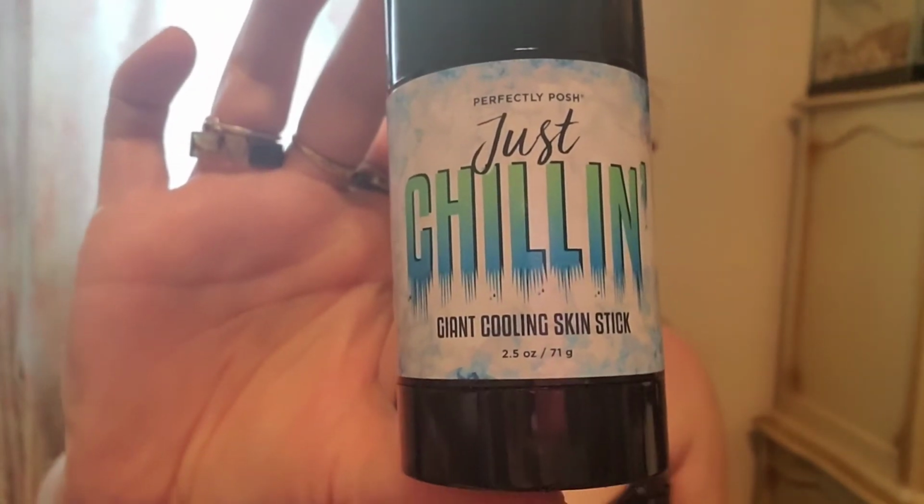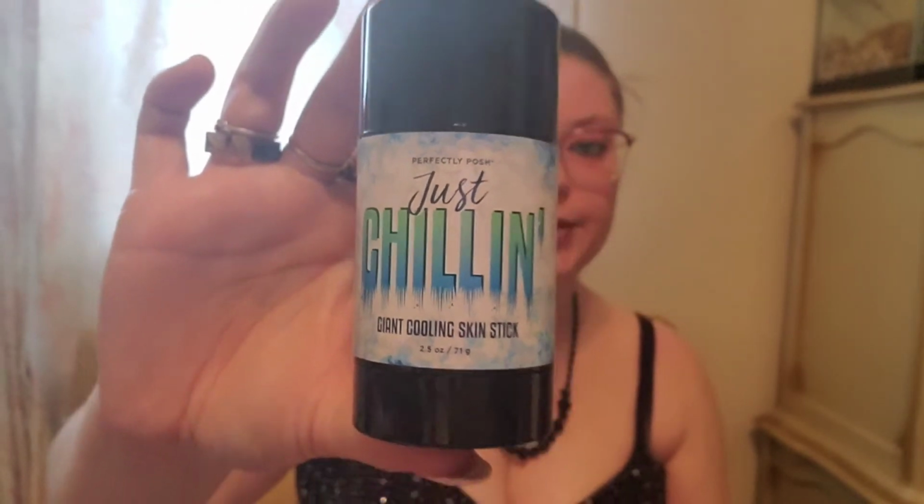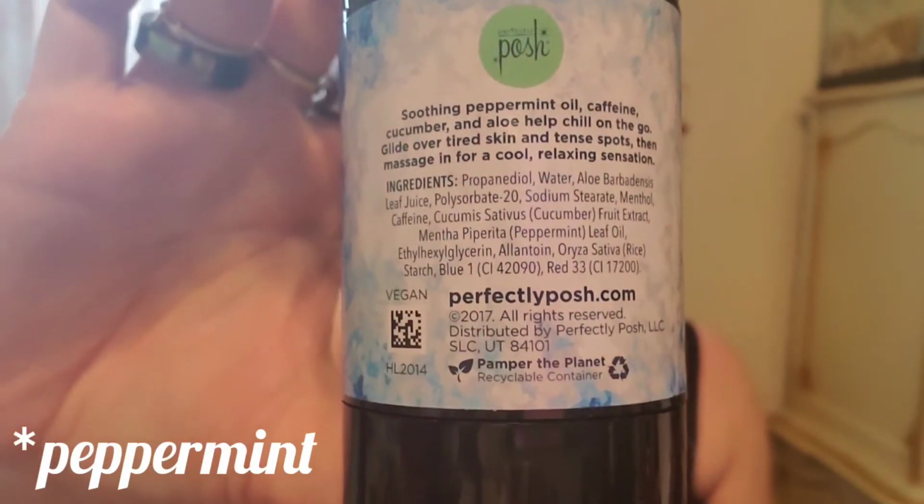Okay, next one we have is the Chillin Stick. That's that one. This one is made with menthol. Show you the back of it. It's menthol and aloe, I believe. Let me see. Peppermint oil, caffeine, cucumber, and aloe.